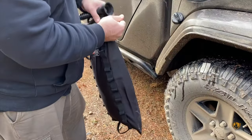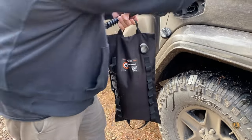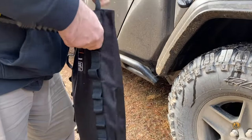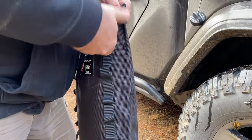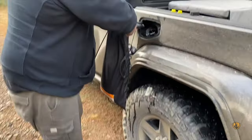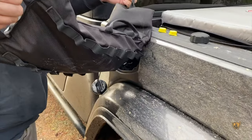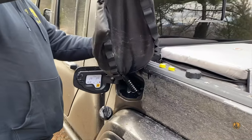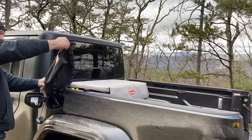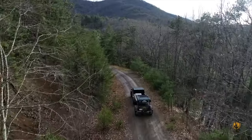Time to give the gas bag a go. We first tried to use it without the spout. That didn't go so well. But slap on that spout, it's super easy to use. Since while emptying, the bag just collapses on itself, it doesn't need a ventilation port, and it empties quick. Put the cap back on, roll it up, and just strap it to the bed.